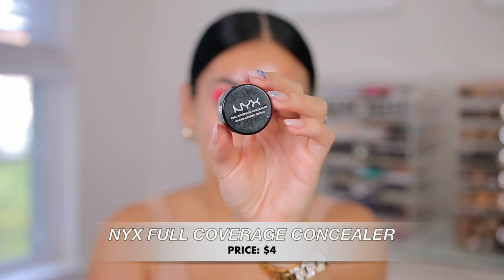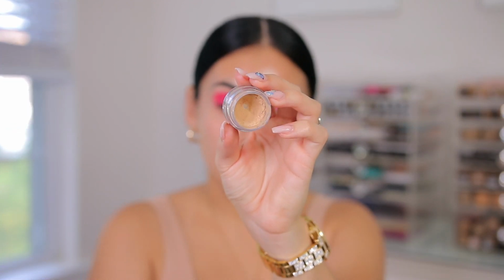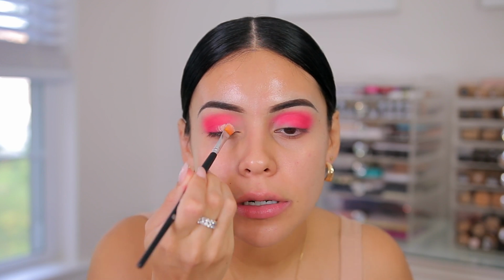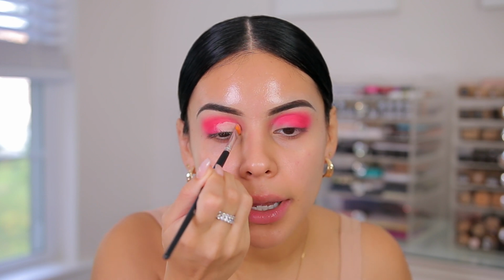So then what I'm gonna do, and I know this doesn't look perfect, but again, we're gonna be blending and everything, so it's all good. I'm actually gonna cut the crease a little bit, and I'm gonna use the NYX Full Coverage Concealer in the shade Beige. It's just a little concealer in a jar. I actually really love this for cleaning up the brows as well. I'm gonna take that concealer and start applying that in the inner third of my lid.